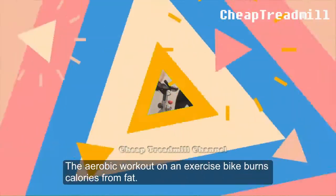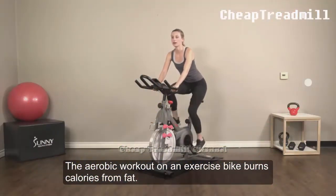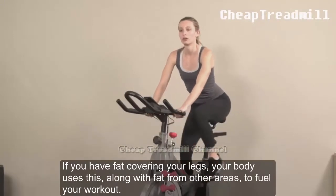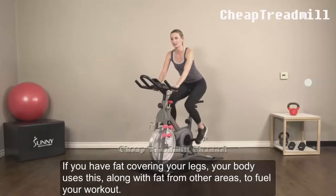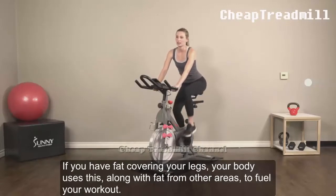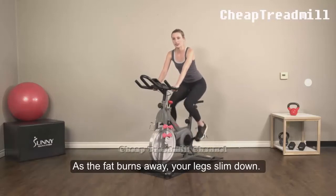Climb time. The aerobic workout on an exercise bike burns calories from fat. If you have fat covering your legs, your body uses this, along with fat from other areas, to fuel your workout. As the fat burns away, your legs slim down.